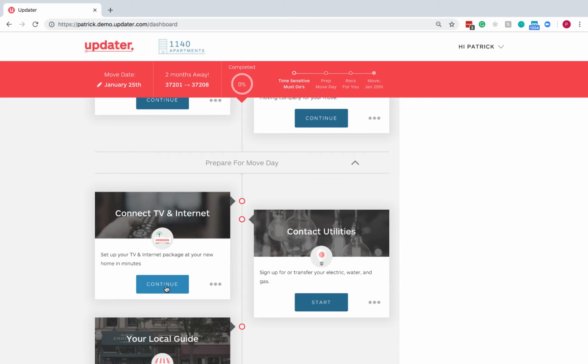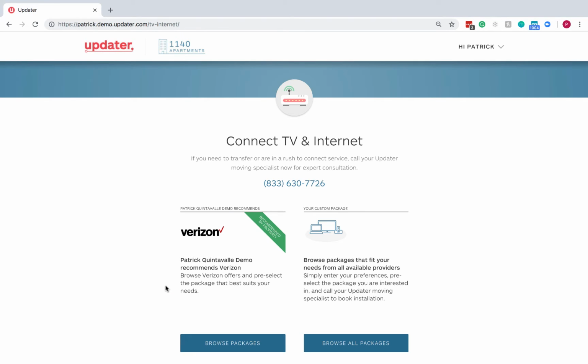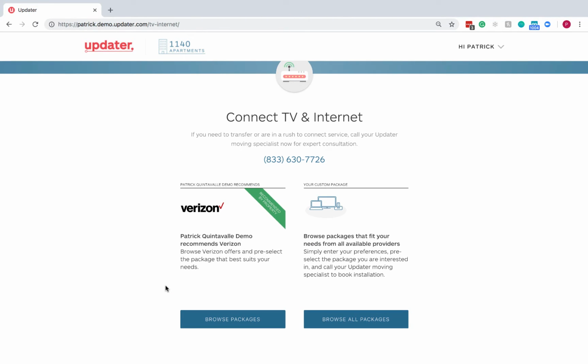Now, the best part about this is that we do so while driving traffic to your community's recommended vendor. So when clicking into this step, residents automatically receive two options. They can browse packages with your recommended vendor, or they can browse all available providers at their new home. So through extensive testing, we found that when residents have a full view of the market, they're actually over 75% more likely to choose a recommended vendor. So we do give them both options here.